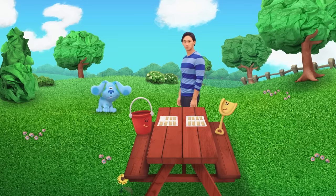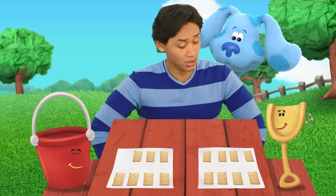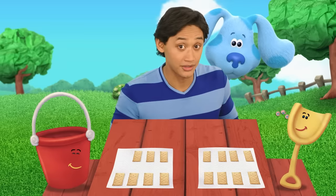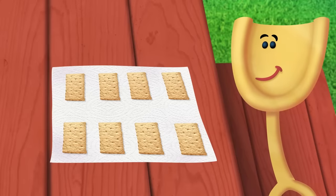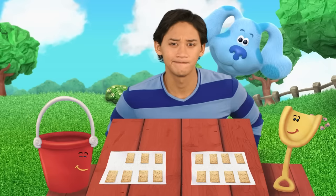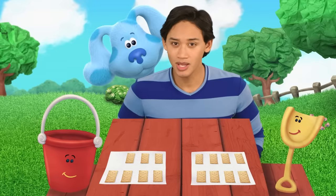I have more. Hi, Shovel. Hi, Pail. Can I help? Okay. Who has more graham crackers, me or Pail? Well, we can help with this one. You'll help, right? Okay, great. Thanks. So, how many graham crackers does Shovel have? One, two, three, four, five, six, seven, eight. So how many is that? Eight graham crackers, right? Okay, so how many graham crackers does Pail have?